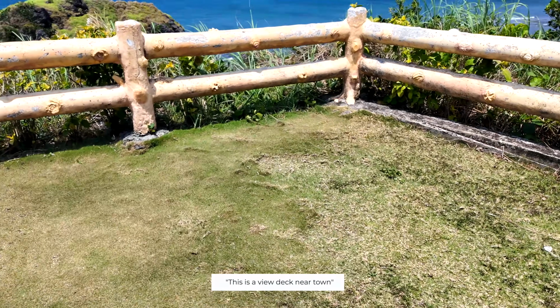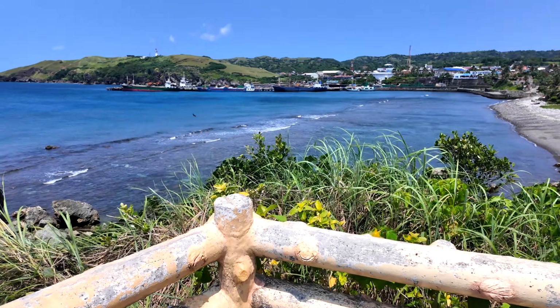It's a beautiful town. And then you will just see the port.